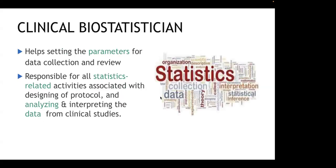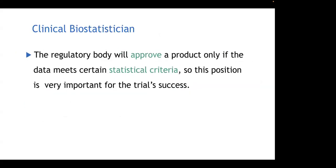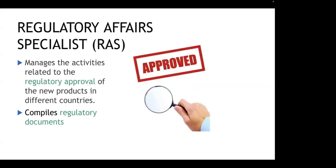Then biostatistics. Statistics is nothing but calculations, analyzing and interpreting the data from the clinical studies. Now we have regulatory affairs, who manage the activities related to the regulatory approvals for the new products in the countries. No man, I will just release whatever medication I want.